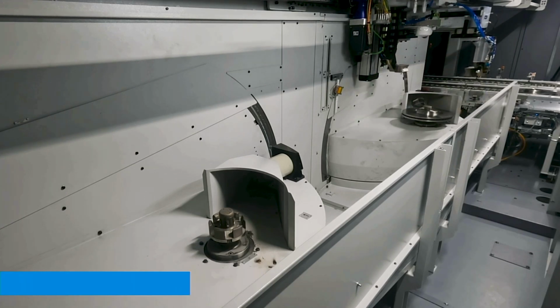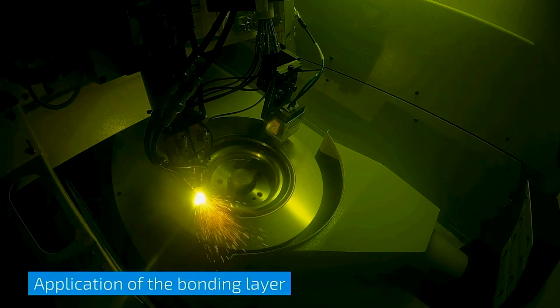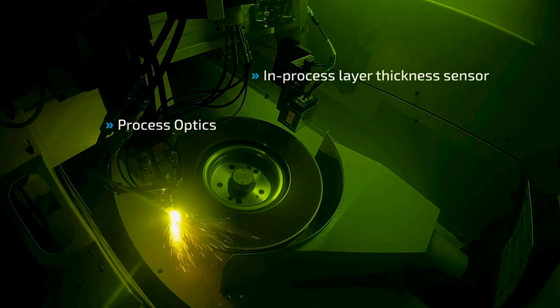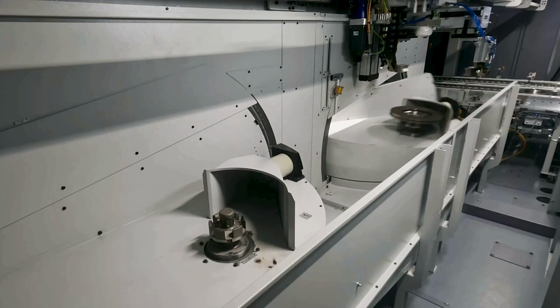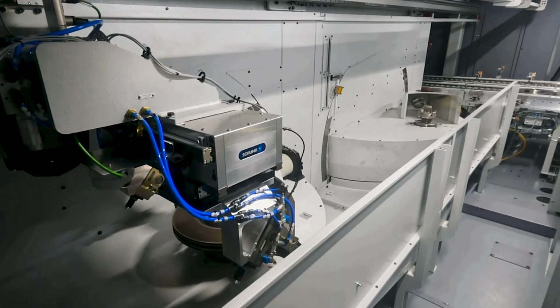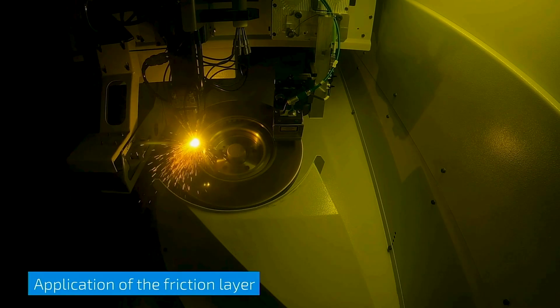The gantry loader loads now the first process module. Here we apply the bonding layer, and on the right side, you see our layer thickness sensor. Now, when both sides have the bonding layer, the gantry grabs the part and transfers it to the second station. In the second station, we apply the friction layer. So I would say nearly the same process.